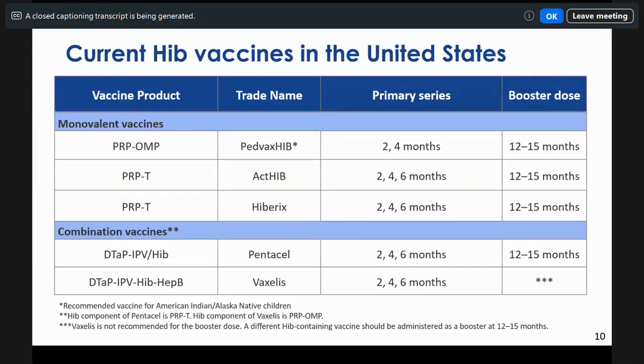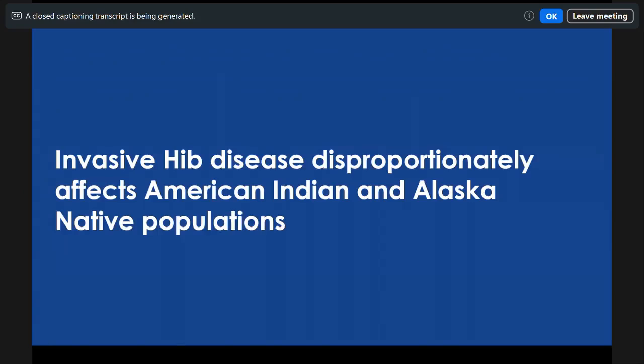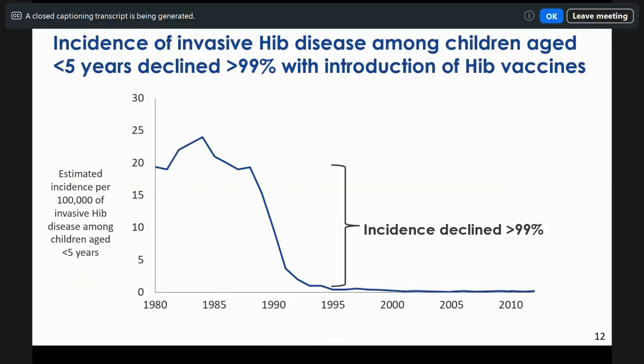Current Hib vaccines licensed and available in the United States are shown here. They include 3 monovalent vaccines and 2 combination vaccines. Notably, the monovalent vaccine PRP-OMP, trade name PedvaxHIB, is preferentially recommended for American Indian and Alaska Native children, which I will discuss more next. This preferential recommendation relates to the fact that invasive Hib disease disproportionately affects American Indian and Alaska Native populations, especially young children.